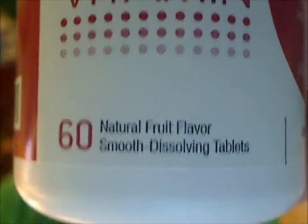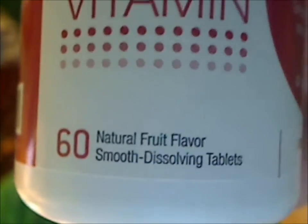Now, when I open it up, it doesn't tell you what the flavors are. Oh, yeah, it does. Natural fruit flavor. There we go. I was looking at the wrong place. For the multivitamin, you take two per day, so this is a 30-day supply. Smooth dissolving tablets. Like I said, she said you could chew them up, but for best results, just let them dissolve.